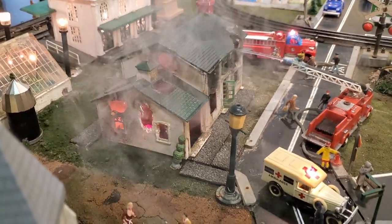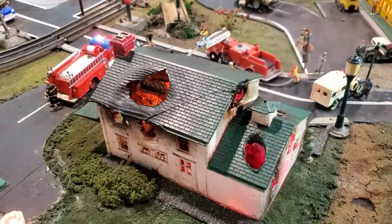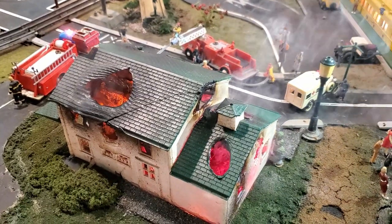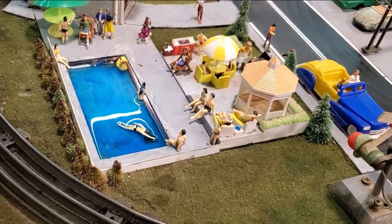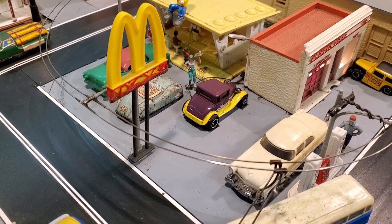The house is on fire. Look at that. Oh, my gosh. There's water coming. Where's the water going? Putting fire out. Oh my gosh, this is so incredible. I mean, what you can't capture on film here is the smells of the smoke and everything going on. Look at this person swimming in the pool. That is incredible. There is so much to see here. There's somebody bringing food at the drive-in.